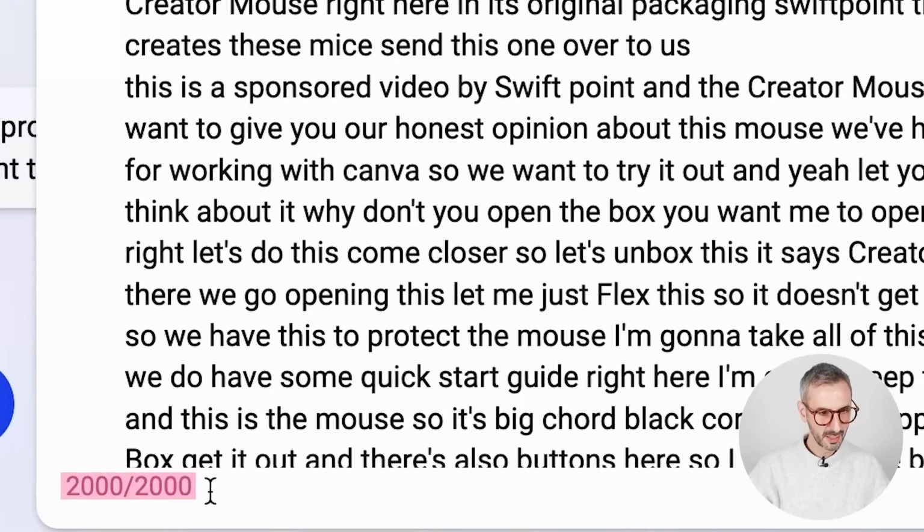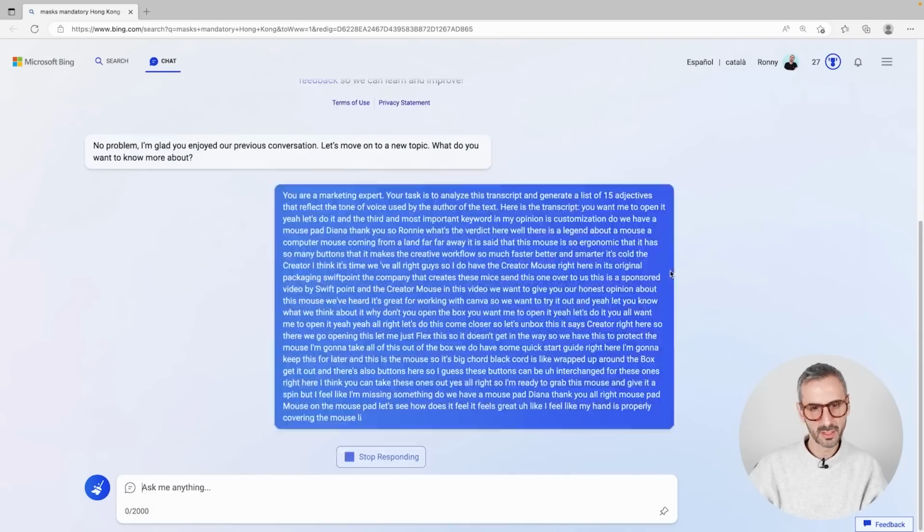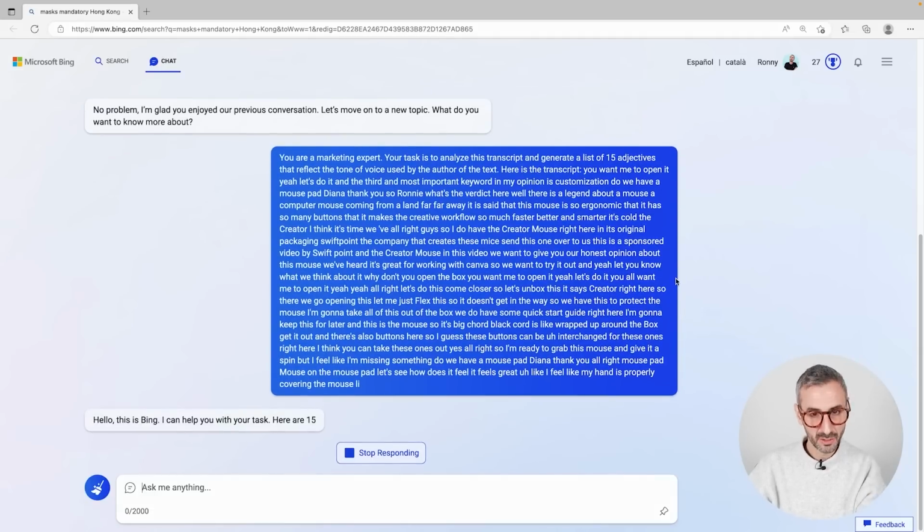And I can see that I reached the limit already. 2,000 characters have been reached. It's not a big deal. I'm just going to run this and see the adjectives that come up from this analysis of the transcript.